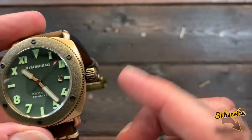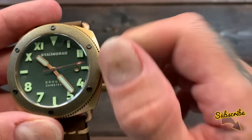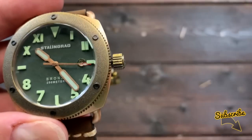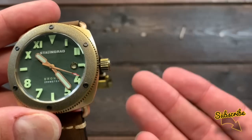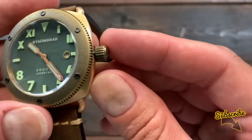The crown is also a good size. It's easy to grab. It's got some good coinage to it, so I can grab that absolutely no problem. One of my pet peeves is when I can't wind a watch very easily, when I find it difficult to grab the crown, but this crown certainly doesn't suffer from that problem.